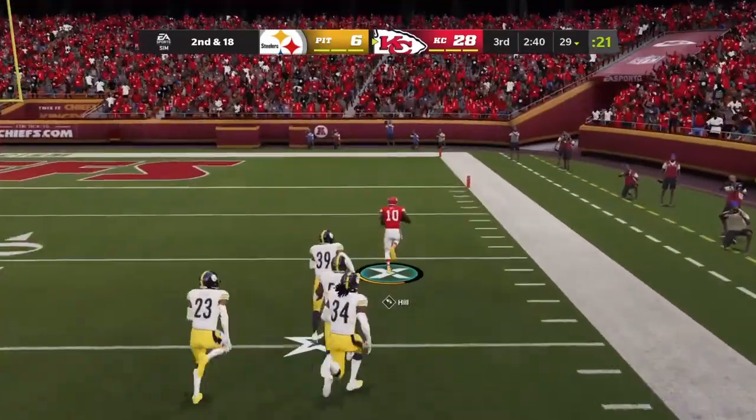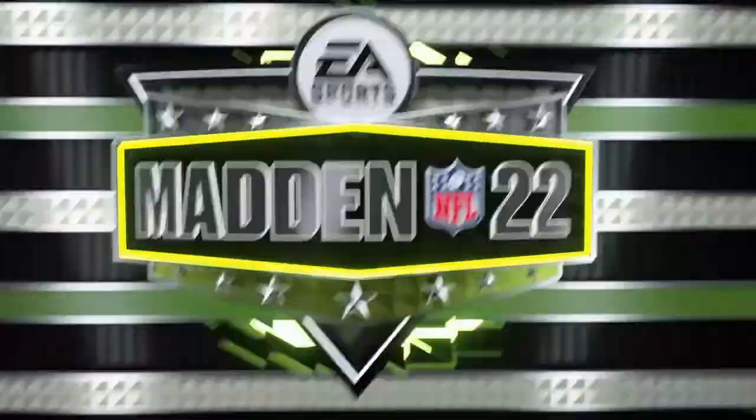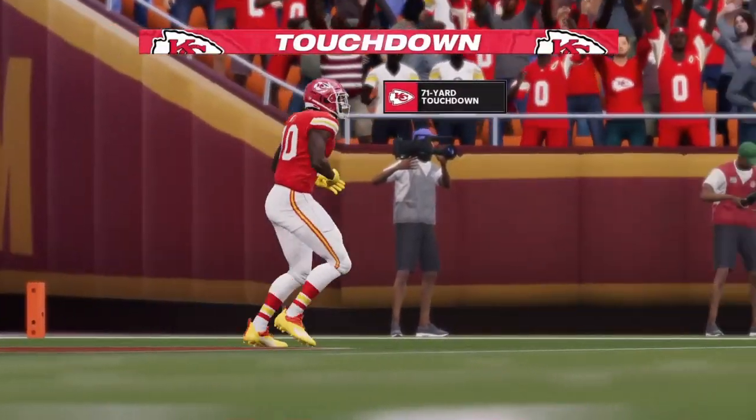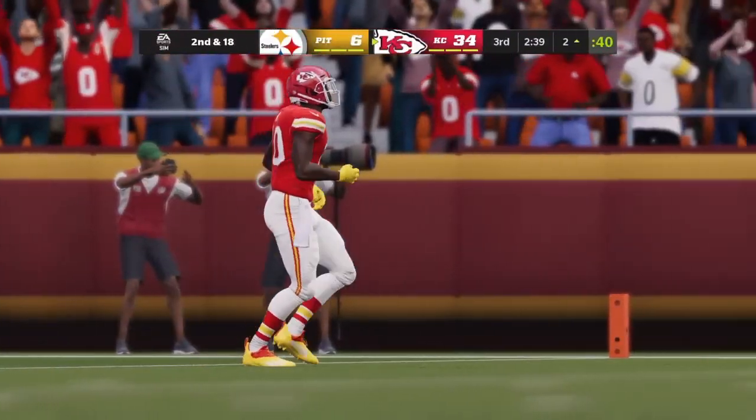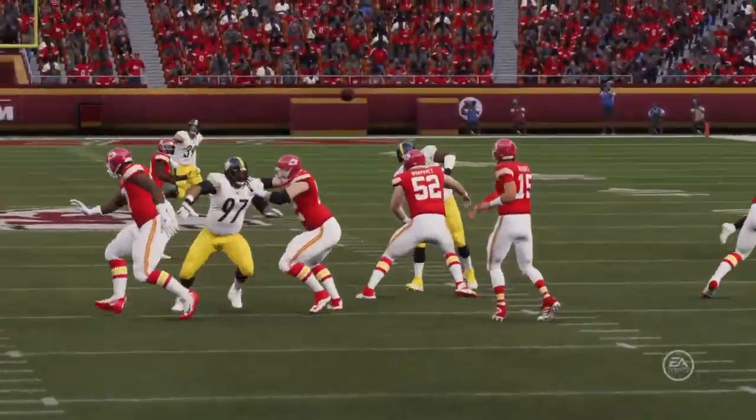There he goes, right side. And all the way in for a Kansas City touchdown. Tyreek Hill, 71 yards. And the Chiefs add on to their lead.